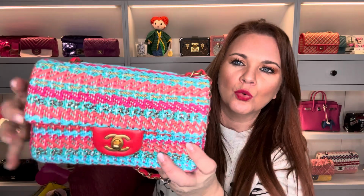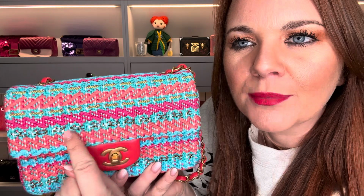This is the beautiful aquamarine blue in the background, the pink and the coral and the gold stitching running through it. It has this chain detail. This was more expensive than a normal Chanel mini because of this chain detail that runs right through the bag. This is it sitting just so as you get a look and you know how it's lined up or what it is that you would be purchasing.